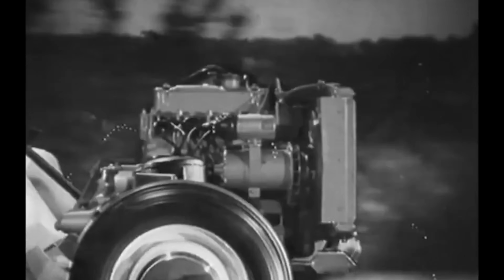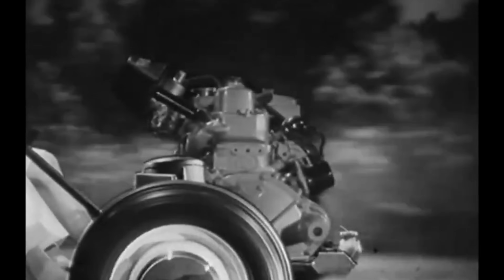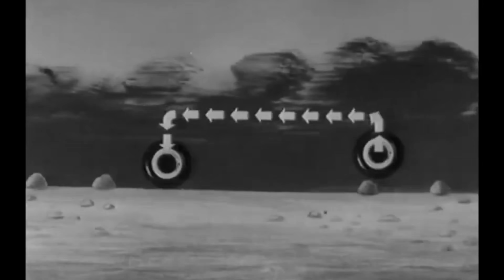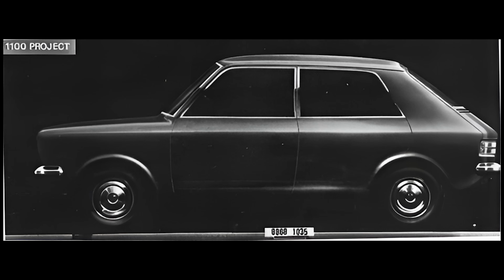In 1966, it was understood that a follow-up was needed to continue the success of the ADO 16. This led to the creation of ADO 22, led by Roy Haynes' design team at the Cowley Design Office. These new cars were an update to the current ADO 16, but with a twist. More modern styling and simplified with lessons learned from the current range's production lines to make it more profitable.